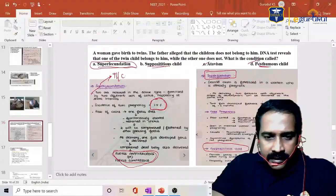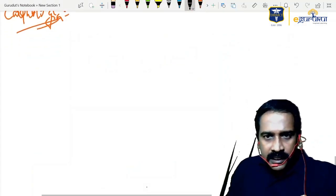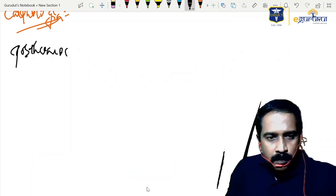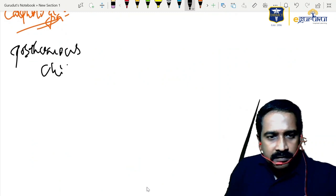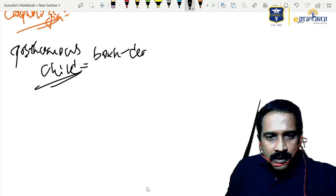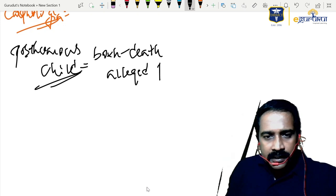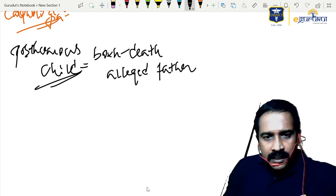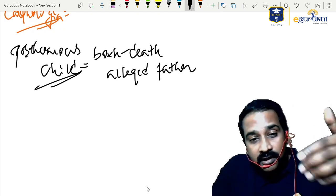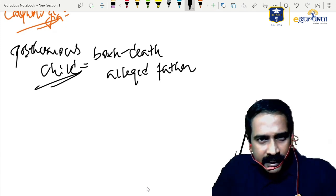Well, I'll just take a note over here to explain that posthumous child. A posthumous child is one which is born after the death of the alleged father. That is, the lady becomes pregnant during the continuation of the marriage. Unfortunately, the husband dies while she is pregnant, and she delivers after the death of the husband. So such a child is called a posthumous child.